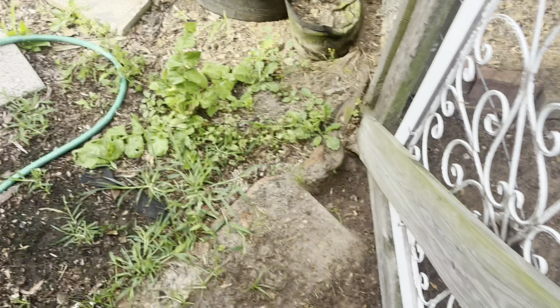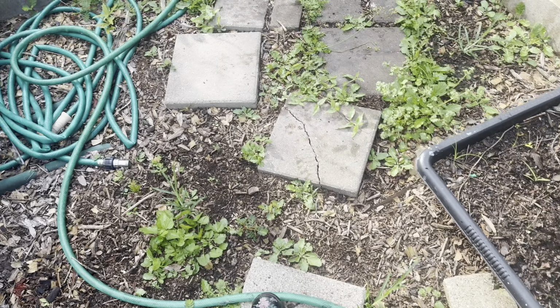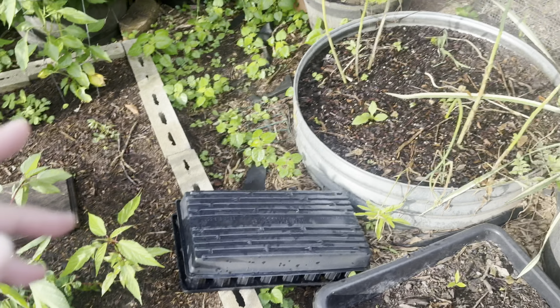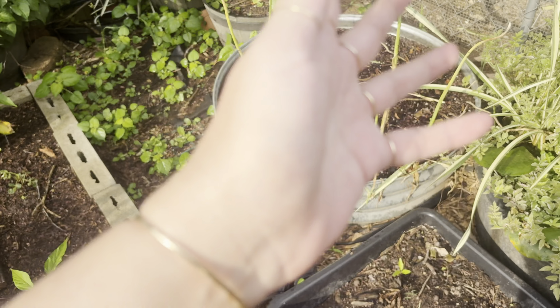Let's see. Dude, look at the weeds in my garden paths. They are so bad. I gotta get out here. And I think I'm gonna sprinkle some zinnia seeds in here because the leeks are done for the year and it would be pretty. So I think that's what I'm gonna do.